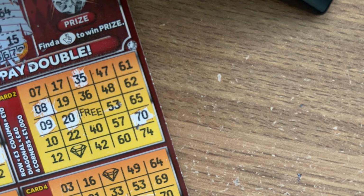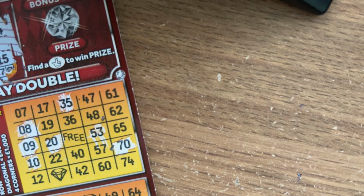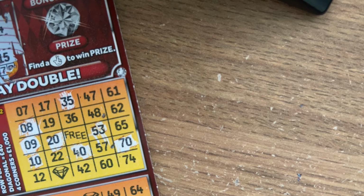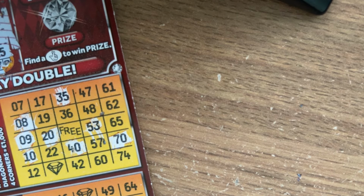20. 59, 58, 10, 53, 40, no, 14, no, 44, no, 15, no, and that one is also not a winner. Last one on this card.